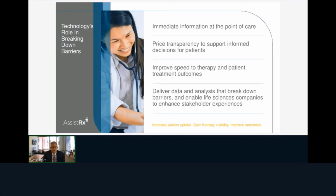And so making sure that they have all the information that they need in order to make the right decision up front is critically important for us.